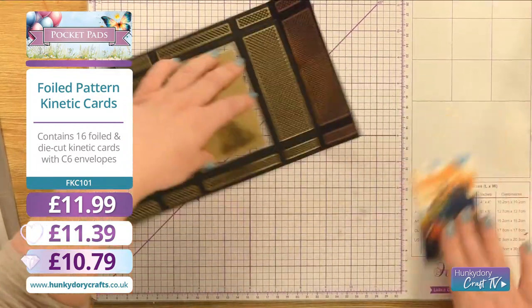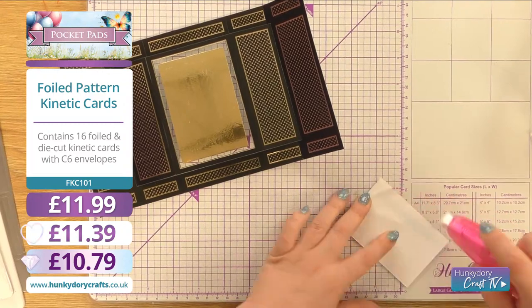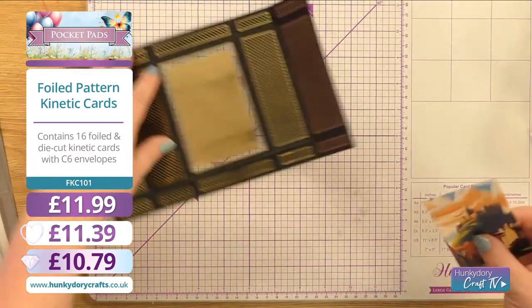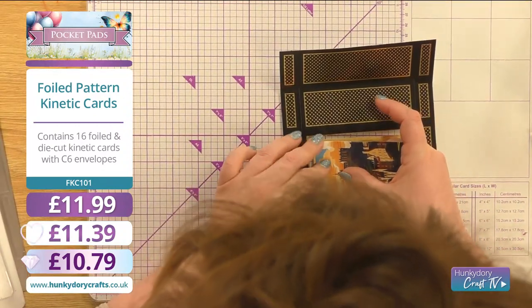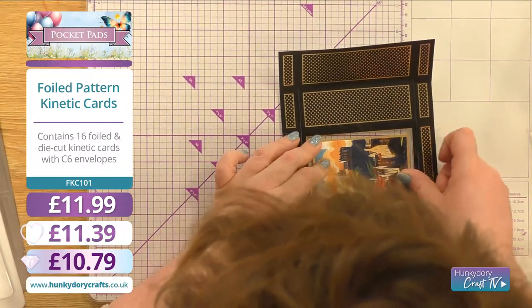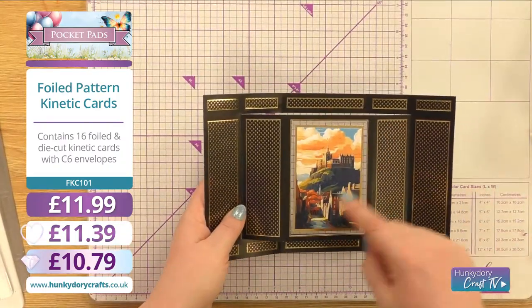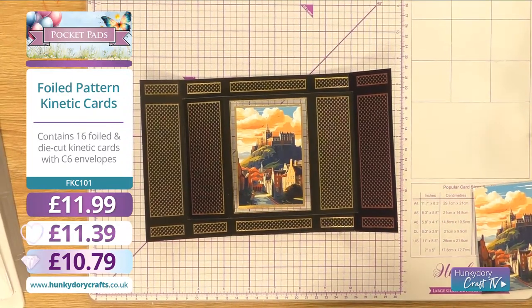Amazing. And this just means that we're hiding any workings. It just makes it really nice and neat from the back. And we'll pop this on here. So we're still getting that matte and layered effect, but we're just using it to our advantage. Gorgeous. So we're going to pop that through there. And I like that it's still floating in the middle. It just looks so dramatic though, doesn't it? It does. So much fun.